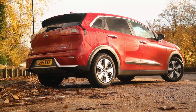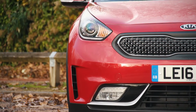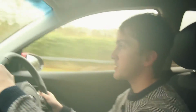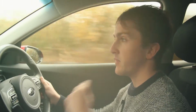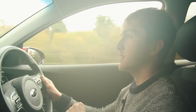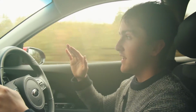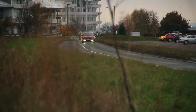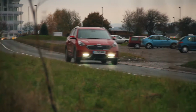The engine itself, the 1.6 litre engine, is a bit noisy and doesn't make a particularly nice noise, but I can't explain enough how nice it is that the engine is connected to a normal gearbox. It's connected to a 6-speed double clutch gearbox, compared to what most hybrid cars have, which is a CVT gearbox, a continuously variable transmission. CVTs always bring out the worst in engines, I find, because they get to a certain revs and just hold it there. Whereas because this is a double clutch, the revs rise and fall like they would on a normal gearbox, and it's just such a nicer driving experience because of it.